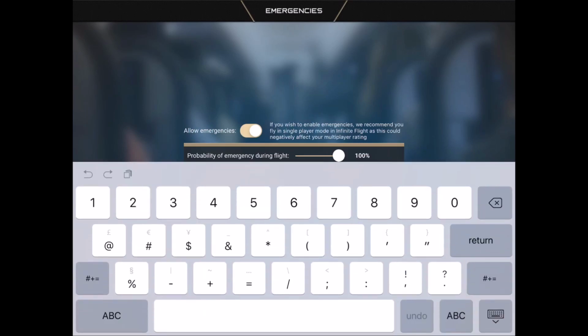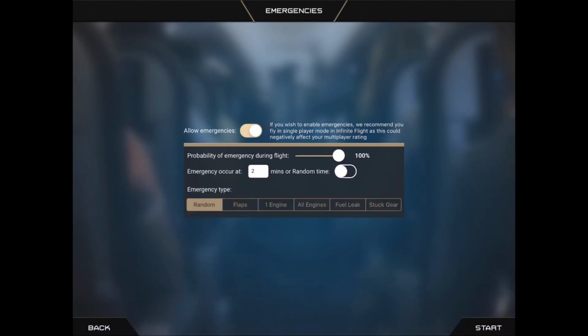So the emergency will occur 2 minutes into the flight. We don't want it at a random time. Random emergency is just any type of emergency listed below. Then we have flaps, which means the flaps will just be stuck. One engine. Most aircraft can still fly with that. All engines, that's what we'll be using today.